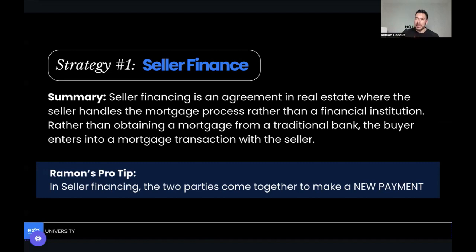Now, my pro tip, the easiest way to think about seller financing style transactions is that the buyer and the seller come together and all the terms are negotiable, which we're going to talk about. All of them negotiable. So the down payment, the interest rate, the amortization, the purchase price, the call date, which is also called the balloon payment. All of those are negotiable.